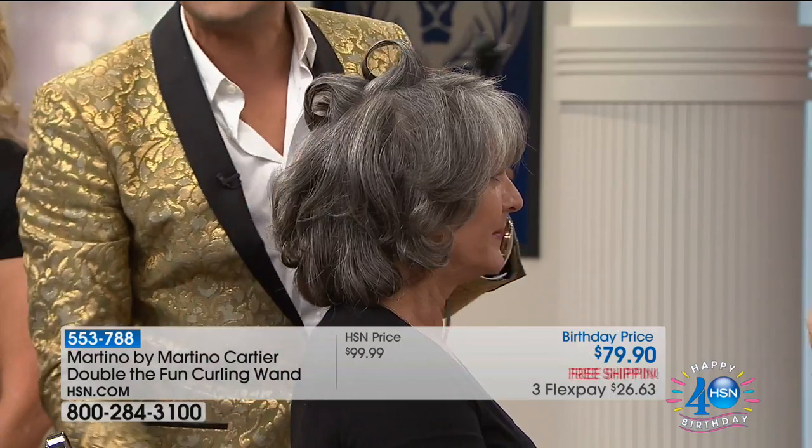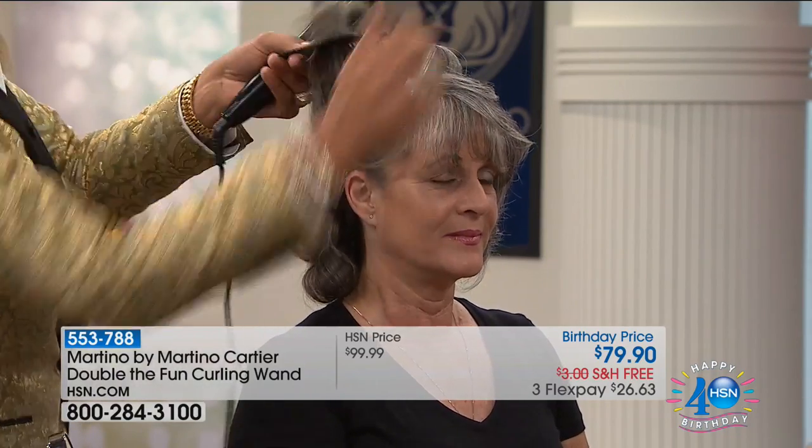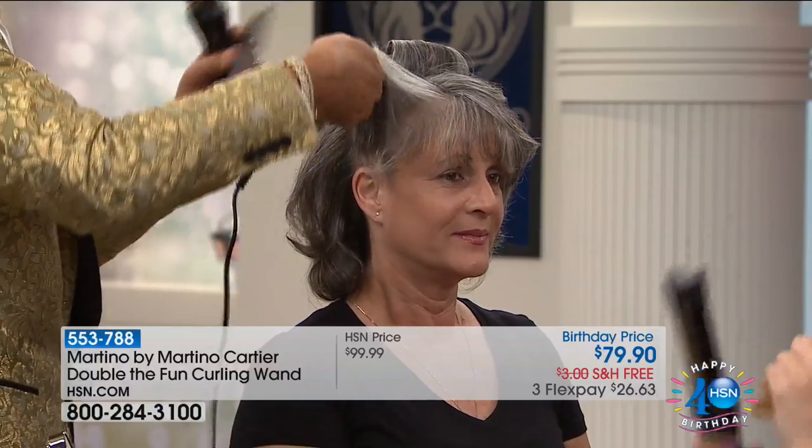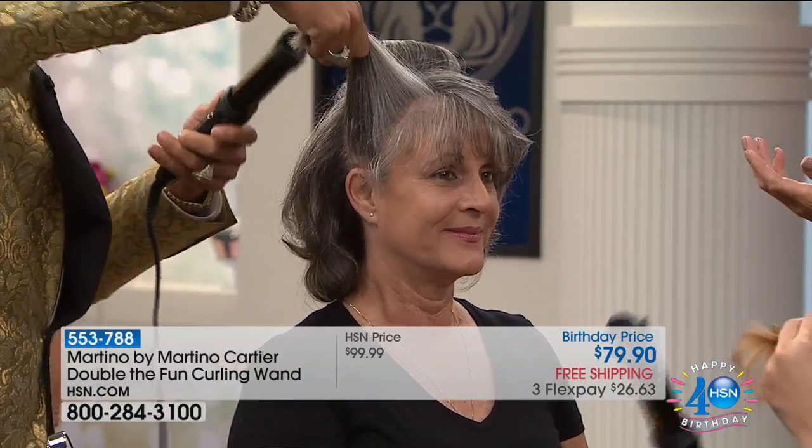It's easy too, because take a look at this entire side of her head. I'm going to take the entire side of her head. There's nothing you have in your bathroom that will allow you to take the entire side of a head. You're going to do your hair in half the time.